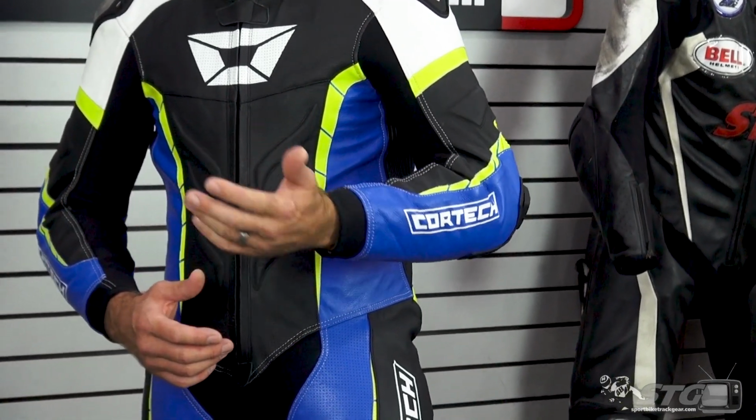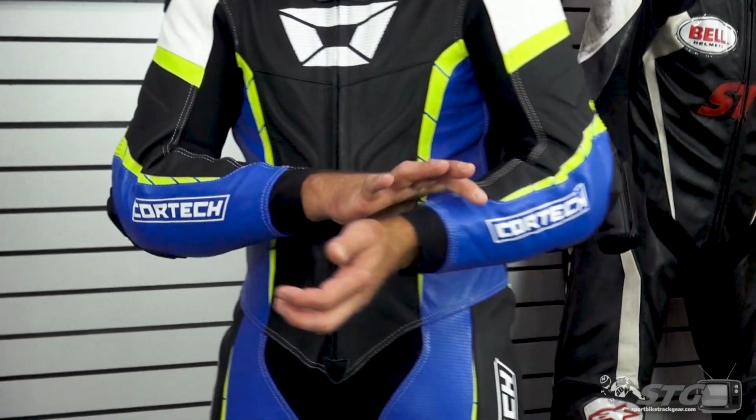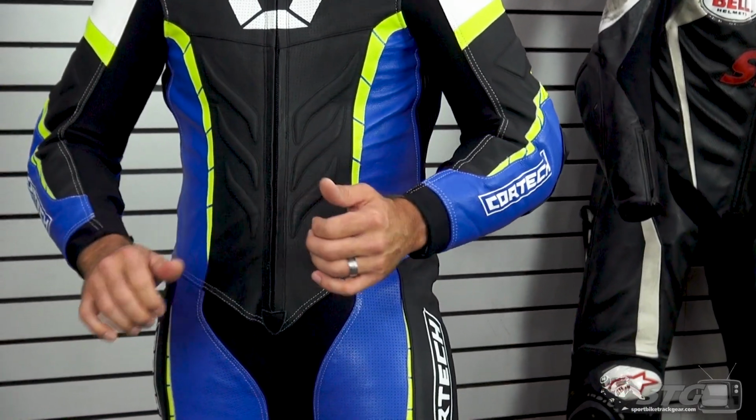That's just right. With a race suit, I don't like to see it super long because that just kind of bunches up with the gauntlet. Remember, your gauntlet's going to cover all that, right? You want a lot of mobility and control in this area.